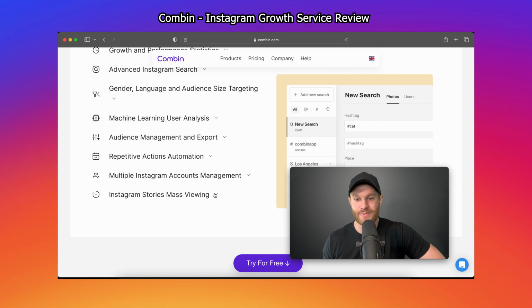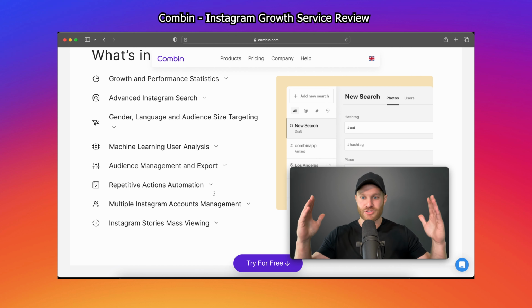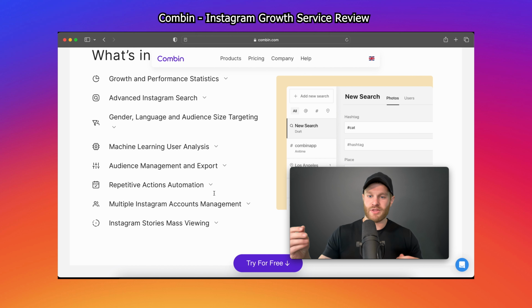Basically what mass story viewing is, in case you're unfamiliar, is when the software logs into your account and then it queues up like 50,000 stories for your account to view. And then your account just views stories, like 50,000 of them. And the purpose of the story viewing is then people look at who views their stories, they see your account, and then they follow you. That's how you're supposed to gain followers with story viewing.